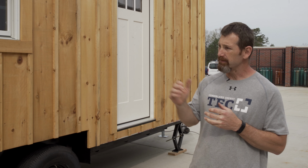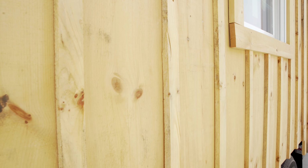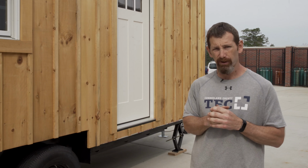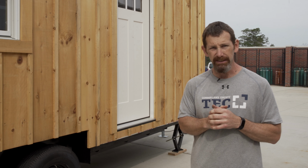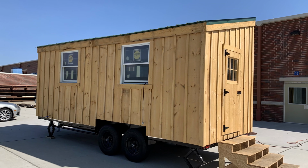Outside of the building, you can see it is wood, okay? It is a board and batten pine that came to us with the kit. Has two coats of Cabot finish on it already for you, so you don't have to worry about anything exterior-wise. We got a Therma-True door. We got Pella windows. We got a metal roof. Everything you possibly need to keep this house nice and safe from the weather.